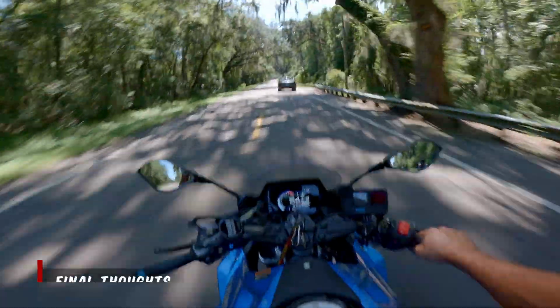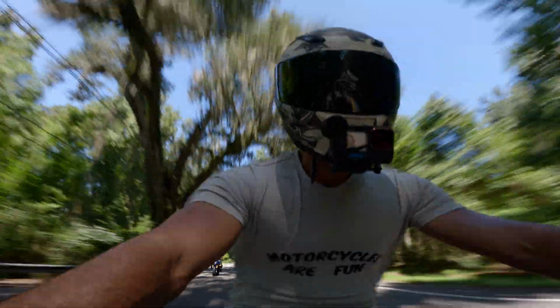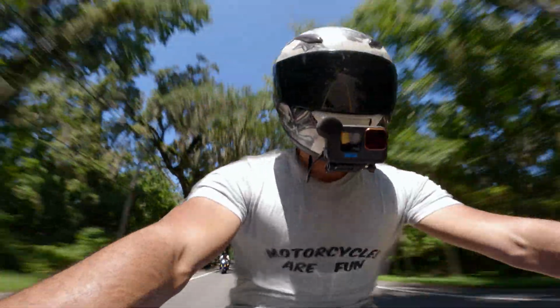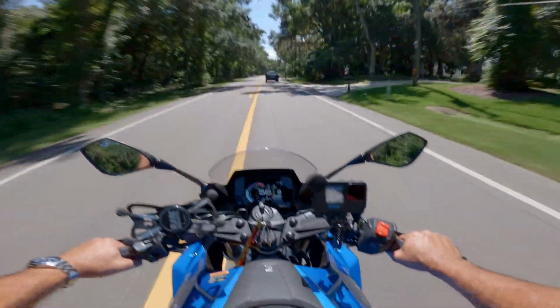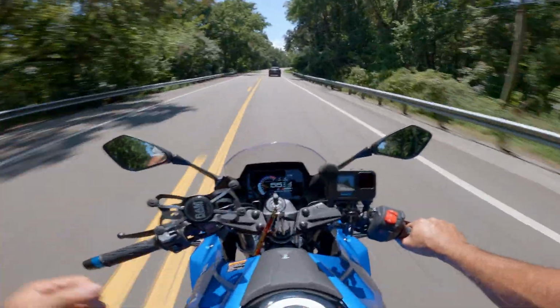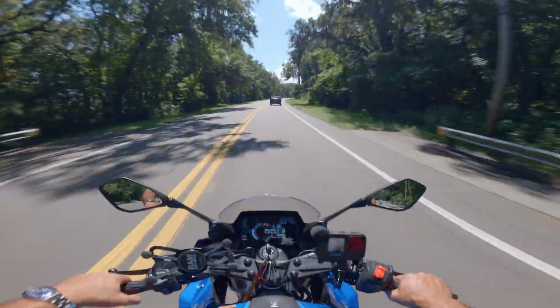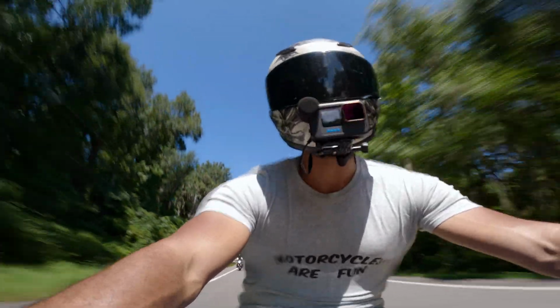Final thoughts on the 2023 GSX-8R. It's a solid naked bike. It's very light on the inputs: clutch, brake, throttle. They all seem to be very receptive, but they're all friendly. They don't seem hard, they don't seem aggressive. The clutch is actually fairly friendly. The power delivery is fairly friendly with a very good mid-range punch.